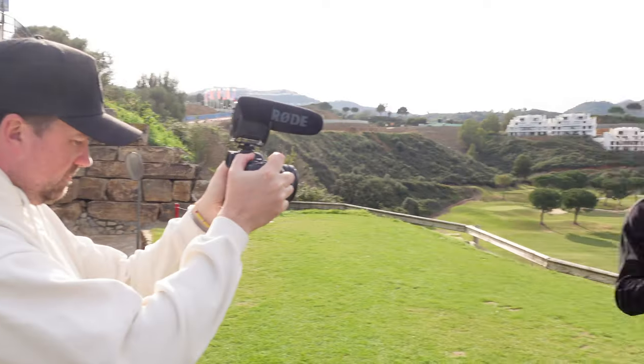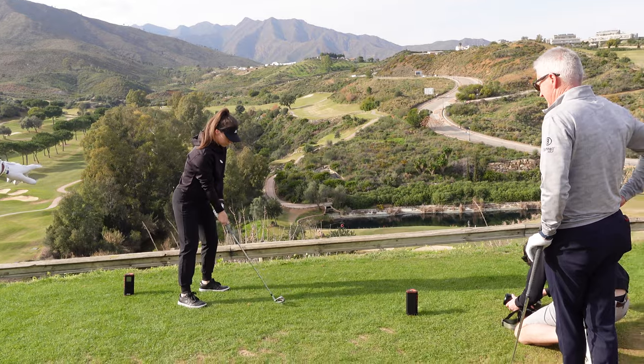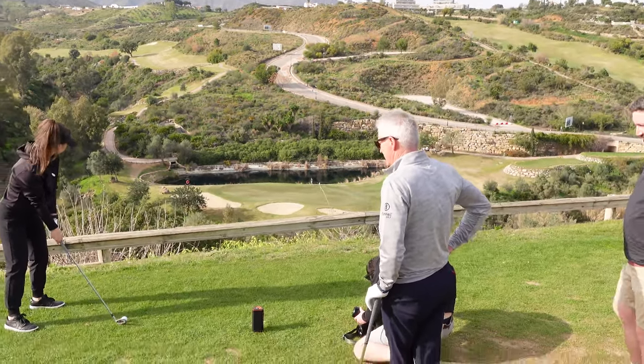Bushnell Golf, nearest the pin. We're on the first hole and we're doing a little bit of cross country golf. We're going to the, is that the 18th green? 18th green. Jasmine's at first.